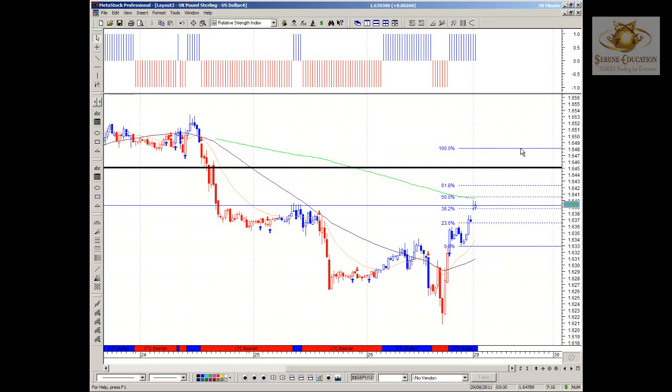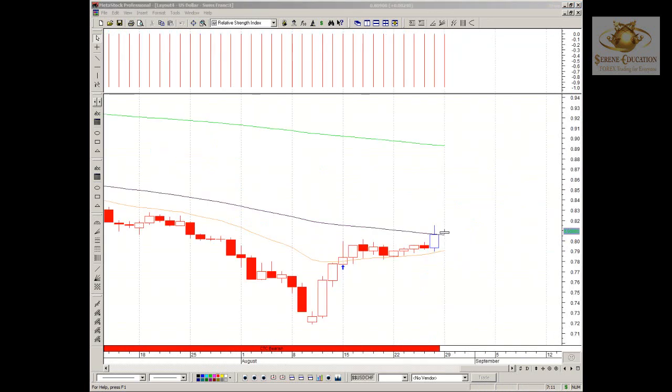61 and 100% is smack bang at 164800, and we take 100% of the initial move up. So price is testing that 50% area, and there's still upside movement. Ideally, we'd like to be above 164500 to see further extension. Otherwise, we could see price consolidating here before we see further extension lower.